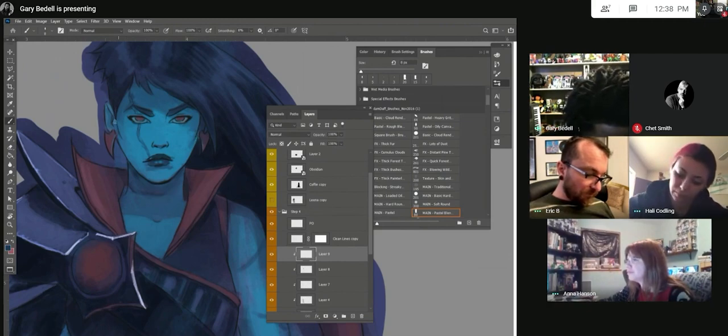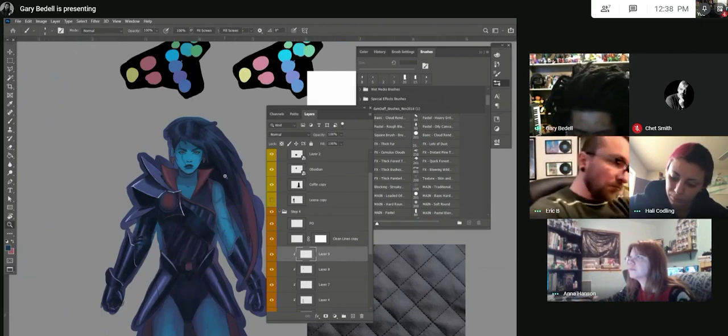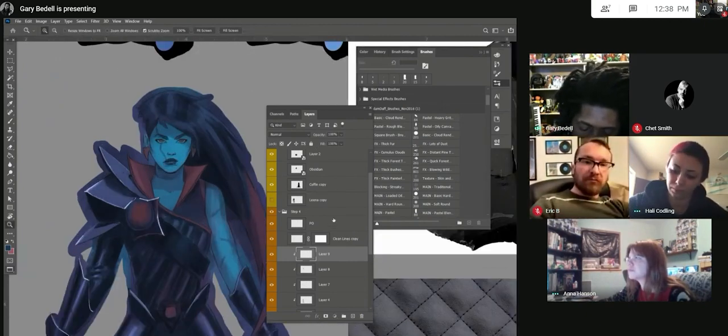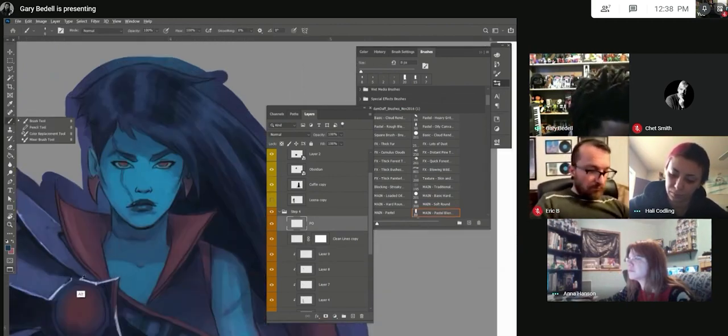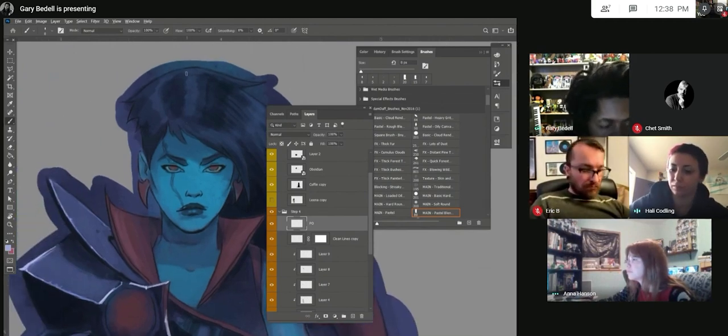So I'm going to show you just real quick how I would kind of bring areas of the face out, kind of using a style overlay or color overlay. Actually, before I do that, let me add some to the paint over part really quick. And I know this is a little rushed, but we are pressed for time, so I'll do this really quick.